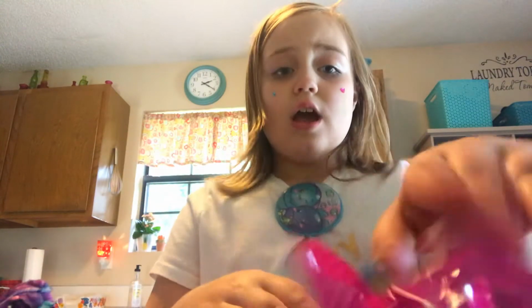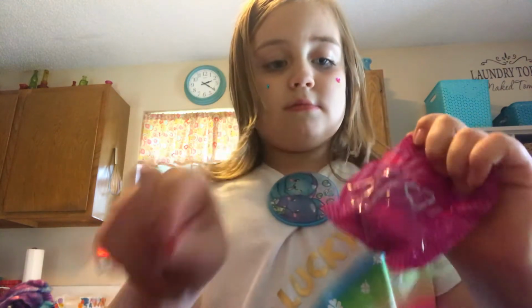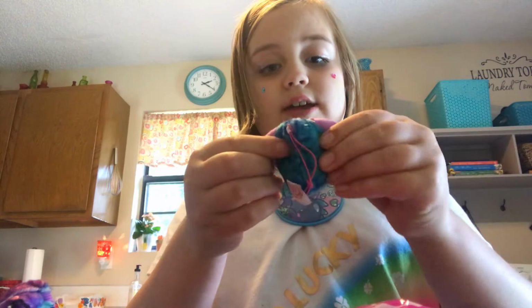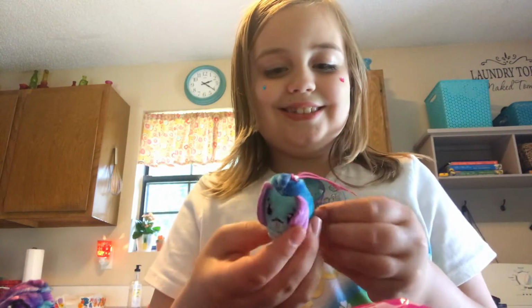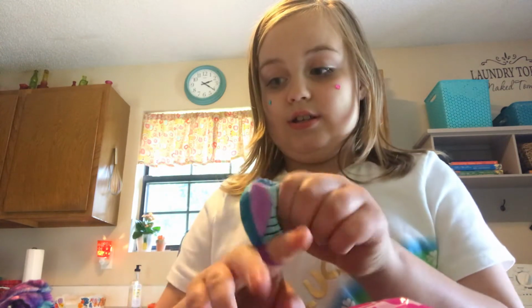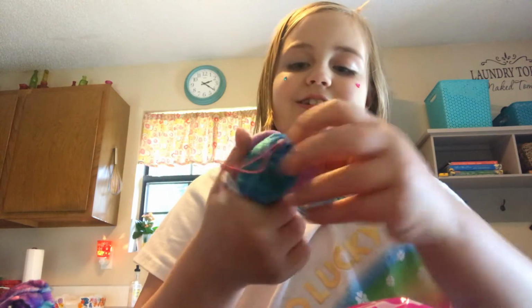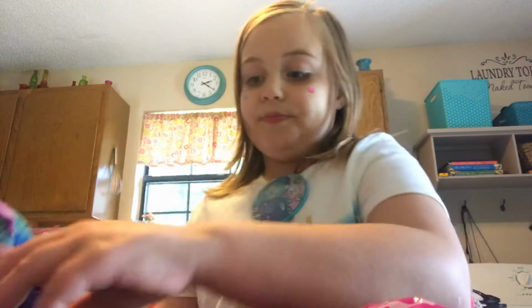Oh my god. Okay, this is Maple the iguana. She smells so good, like grapes. She's really cute. All right, I thought this was gonna be the plushie. I'm guessing it's another one. Oh yeah. Aw, she's so cute too. She's like a ring, actually a ring. All right, this is what she looks like. She's very cute.